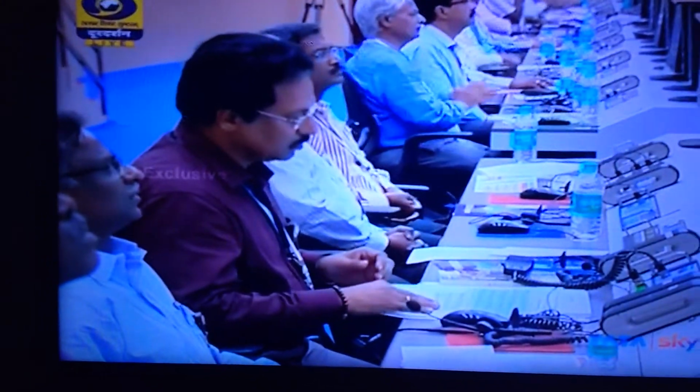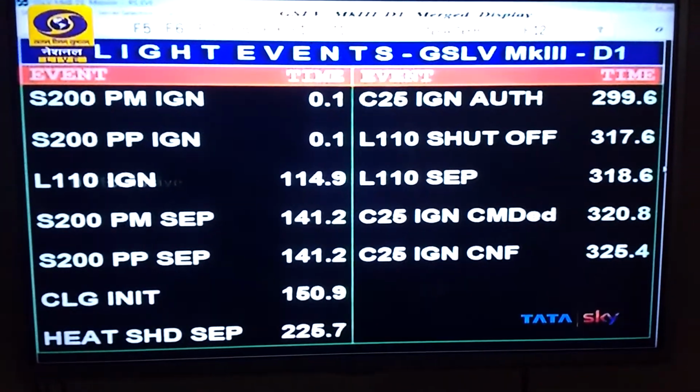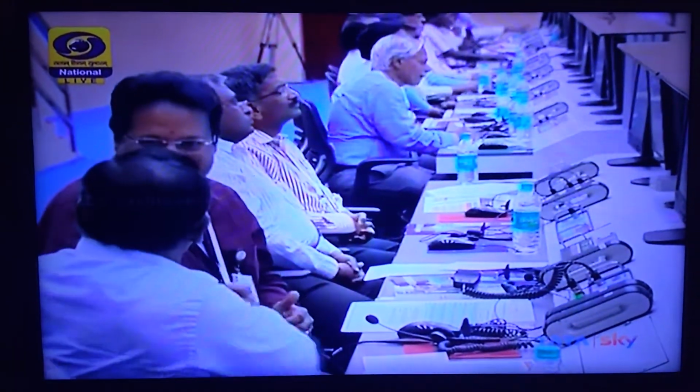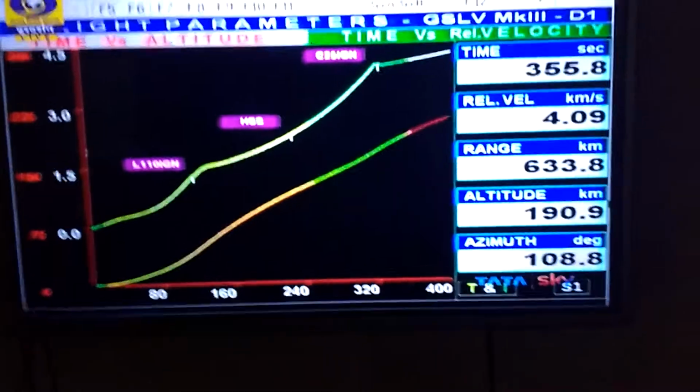Yes, L110 has been successfully separated at 318.6 seconds, and the C25 ignition has been confirmed at 325.4 seconds. Pre-ignition confirmed, performance normal. The ignition and performance of the C25 engine is confirmed as nominal. So we are at 350 kilometers, velocity of 4, and range of almost 633.